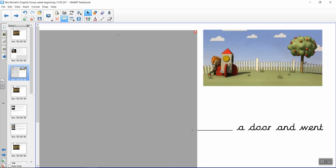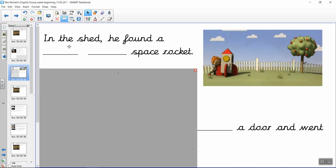So we've got a picture here of the boy. Do you remember he had to really push the rocket out into the garden? It seemed like it was very, very heavy to push, really heavy, really hard. Let's read the sentence. It says, in the shed, he found a something, something space rocket. You have to think of two words that describe the space rocket. There's no and in there, so be very careful. Pause the video and have a go. Okay, I might say, in the shed, he found an old, dusty space rocket. I might say, in the shed, he found a small, interesting space rocket.